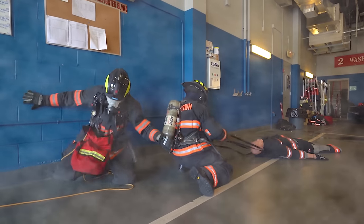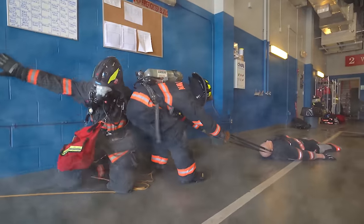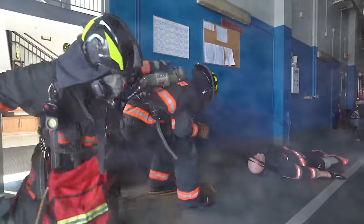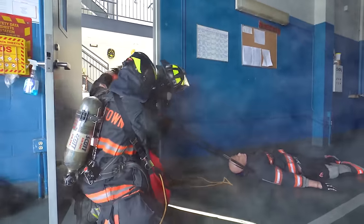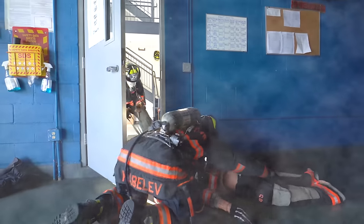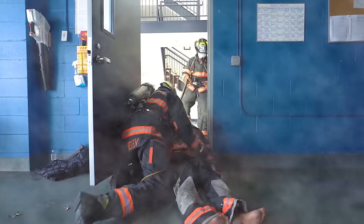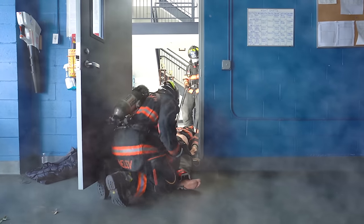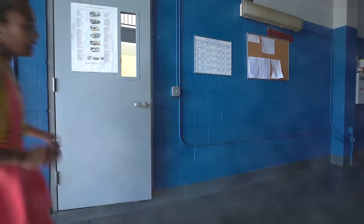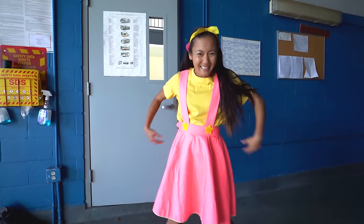And the second firefighter is now dragging the person all the way to safety. Here, we found that door. We're really close now. Just a few more steps. Now we can help each other so that this person is out quickly. And we're out of the building. Everybody's safe. Did you see that, boys and girls? The firefighters did it. They are superheroes.